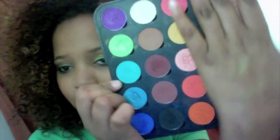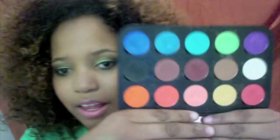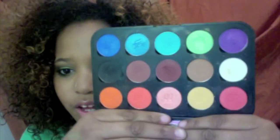For this whole thing, this is my palette. Now, this palette is custom, so no one person will have the same palette. You can pick out of a bunch of different colors, whichever ones you want. I'm a type of girl who likes to pop a bright color here and put a nude color here and then put a light color there.